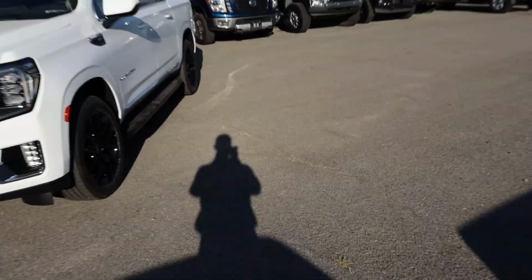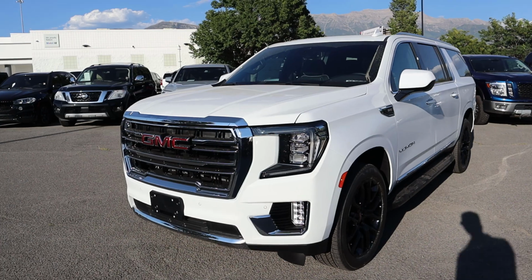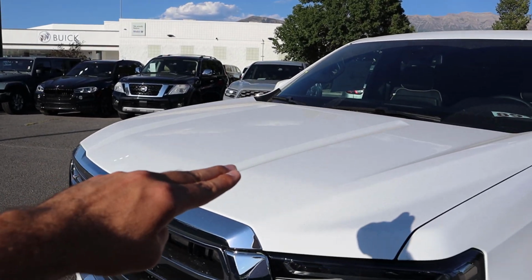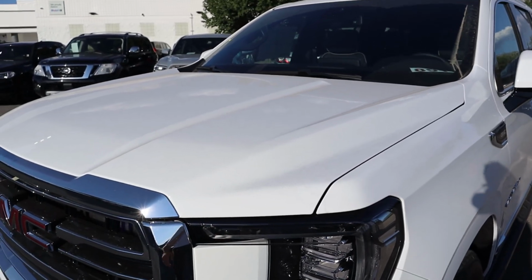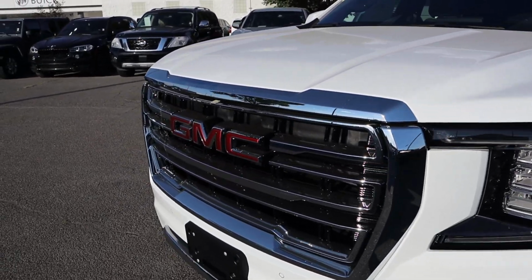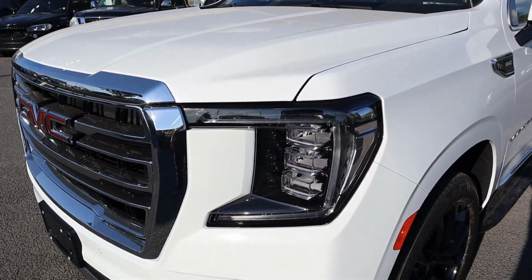Now, sorry about my shadow sitting there, but anyways, let's go over the front end here of the Yukon. So you guys can see here with the center portion of the hood how it's flat, but then you got a little divot and then it's raised and then you got another divot there off to the side. Definitely unique.